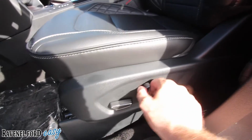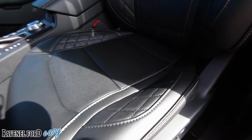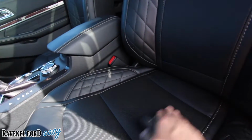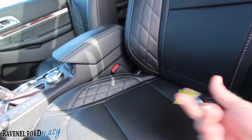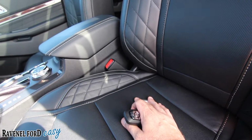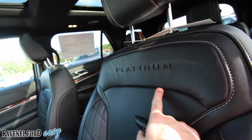And then that seat, you got power here, power lumbar, 10-way power seat. And then look at the stitching on the seat. There's that checkered board look going on there. Perforated with the holes in it, lets it breathe and stay cooler because we have cooled and heated seats. I got the cool seat on right now and you can already feel it blowing through. Very nice. Then Platinum is stitched right into that seat.